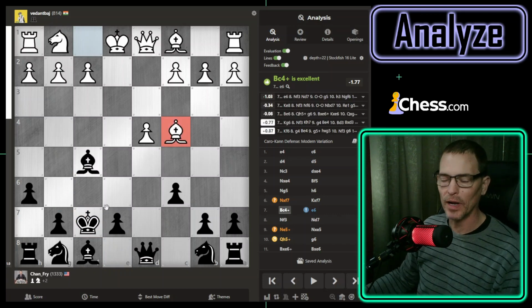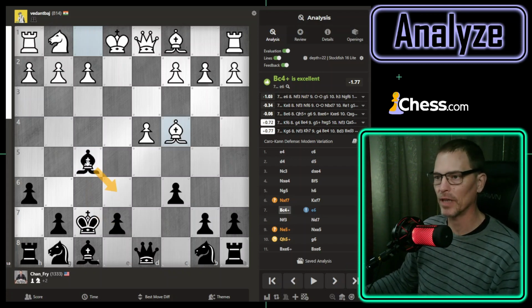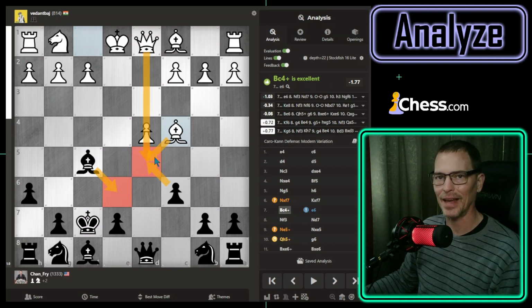Now again, here there are a couple of options. One is to block with this light squared bishop, which I've already moved out. I try not to move pieces multiple times in the opening. What if I do block with that? Well, then they can push this pawn forward. Well, I could take the pawn. Well, then they could take it, and their queen's back there defending that. But then I guess my queen would be defending that square too.